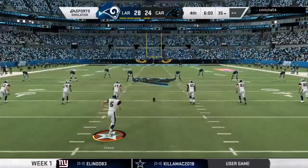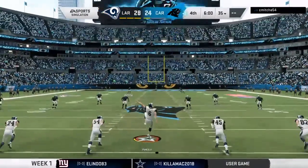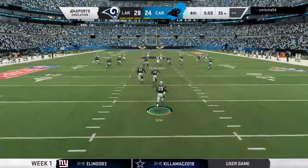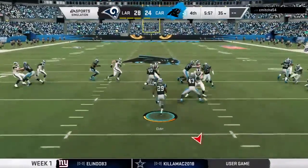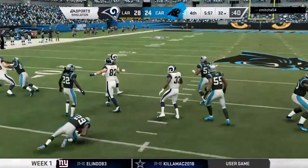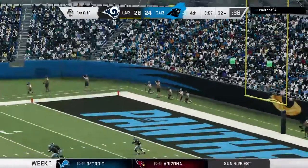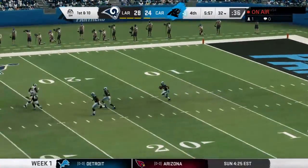The kickoff team on the field now as they will send this one away. This is taken at his 4. Solid return, pretty good field position. They'll start at the 32-yard line. Here we go.